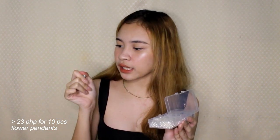It comes in a set, I believe. Tapos itong mga butterflies. Ayan, naka-isang ganito siya. This is what you're gonna buy. I think mga 20 to 40 pesos yung isang ganito. I'm gonna show you some of the beaded necklace that I made.